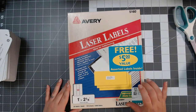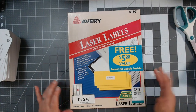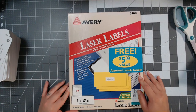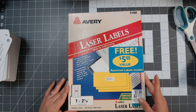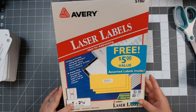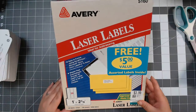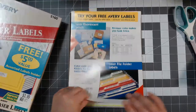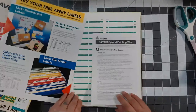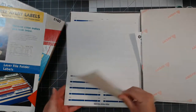Here I have a new package. This looks like it's from 1999 or something. Avery laser labels for addresses. They are 1 inch by 2 and almost, what the heck is 5/8? I guess almost 3 inch. And they are just these labels here.